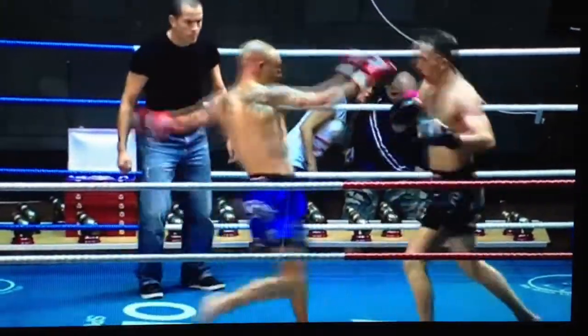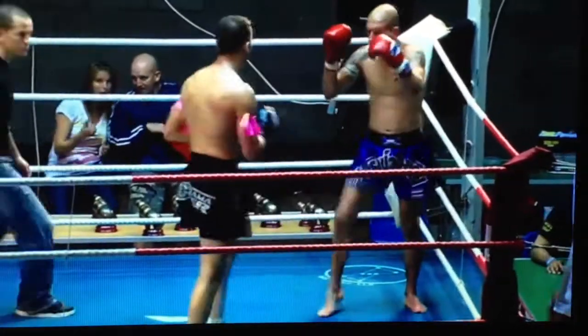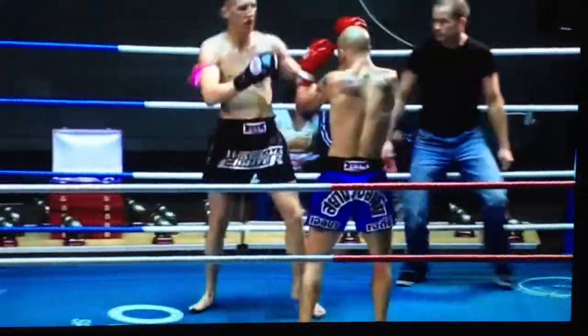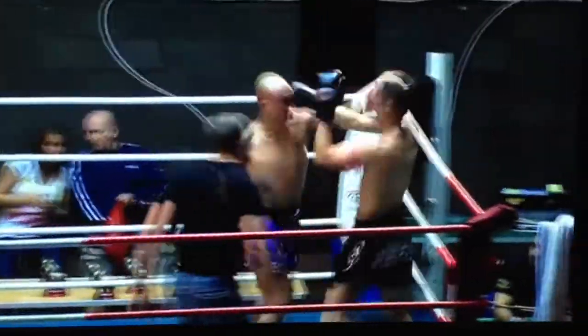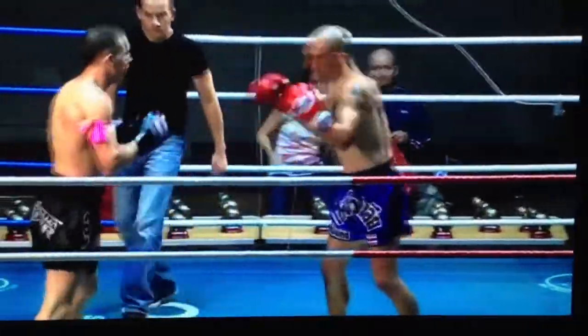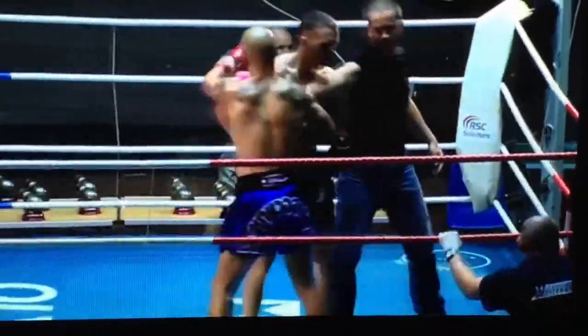Staging the legs now. That left hook connected, very nice. Yep, Toby's being caught with the clean left hook every time he steps in, and the inside leg kicks. I think he'll need to reconsider his game plan so far. That's the end of the second.